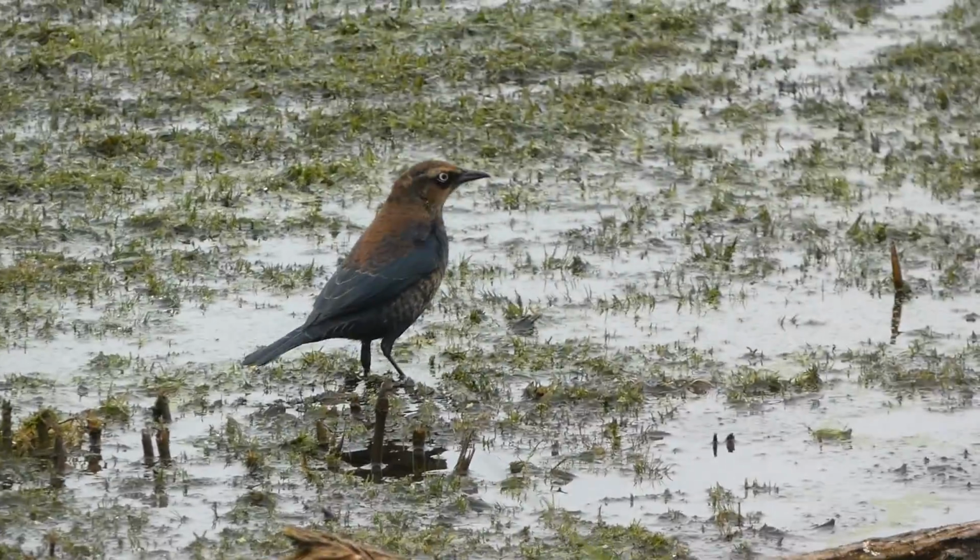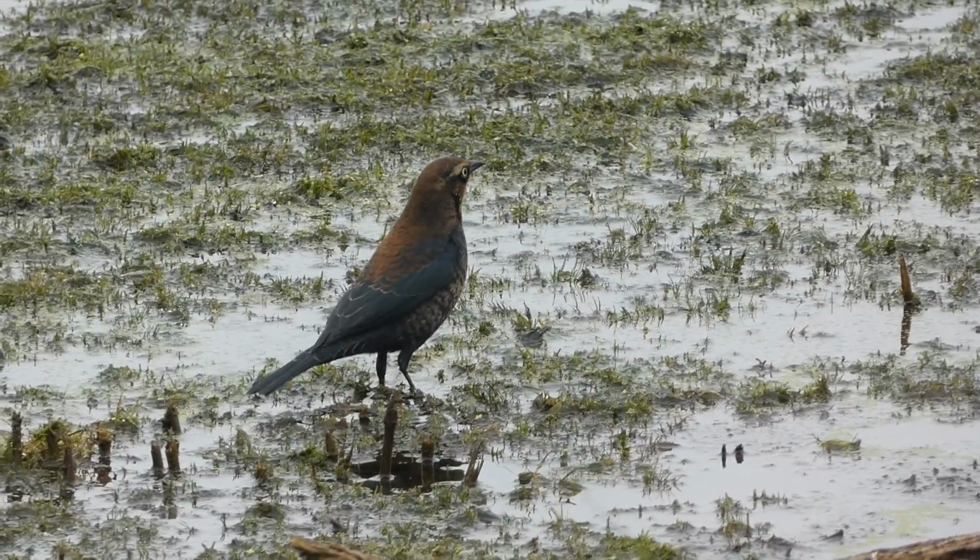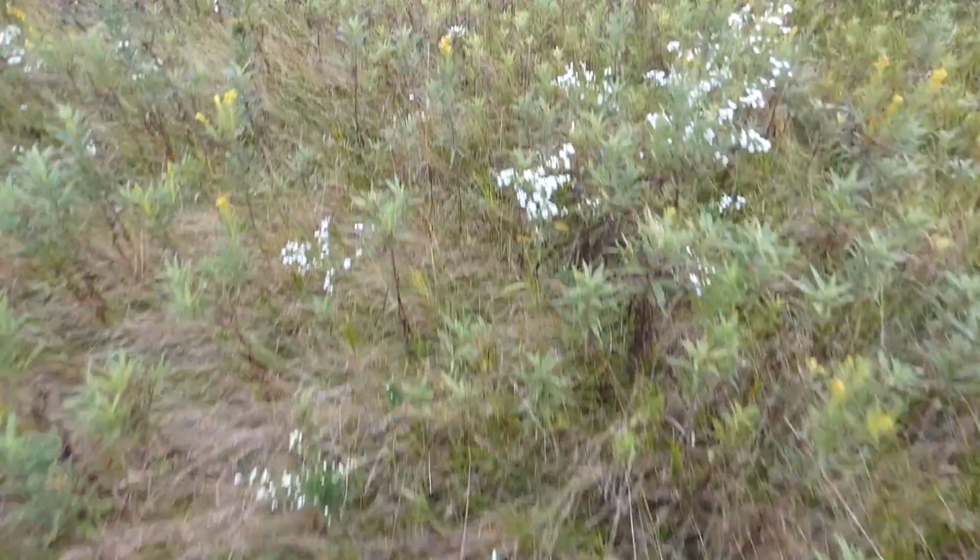No luck on the Nelson sparrows, and I'm absolutely soaked and cold. I did find a lot of other cool birds out there, but this species today was just for whatever reason not willing to make itself known. So I might have to come back here some other time if reports keep coming in, but until then, I guess I'm going to go home empty-handed today.